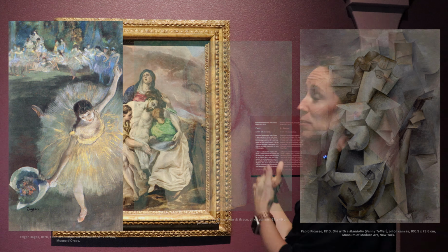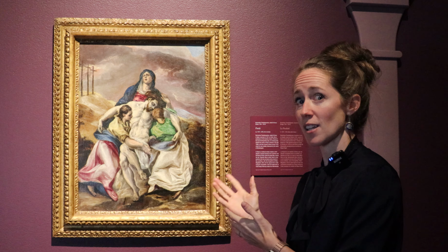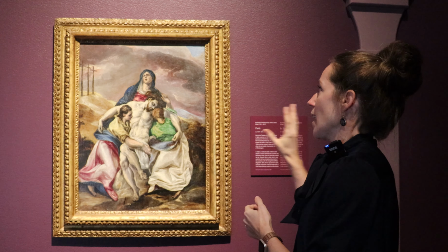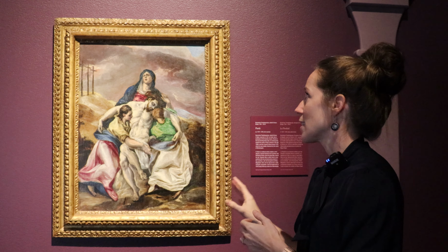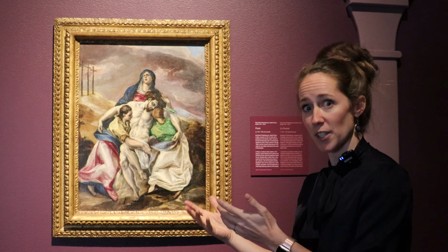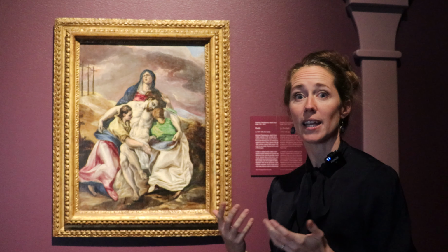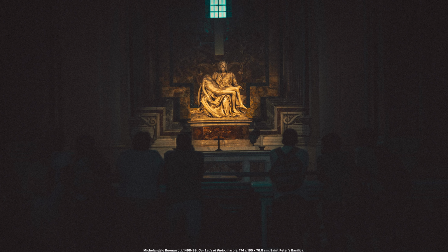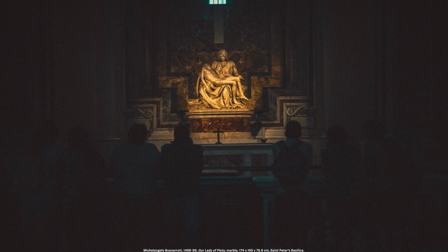This painting is a Pietà, which is a medieval artistic tradition of depicting the moment between the crucifixion and the burial of Christ. And it usually depicts Mary, sometimes flanked by other figures like Mary Magdalene or John, as it is in this case, and usually highlights Mary's mourning. The most iconic Pietà is Michelangelo's that we see in St. Peter's Basilica, where it has a very serene Mary cradling the dead body of Christ in her lap.